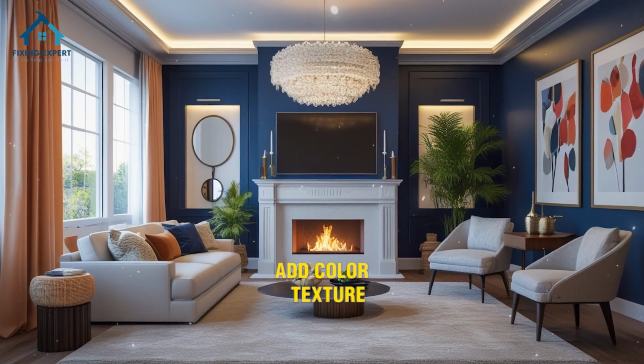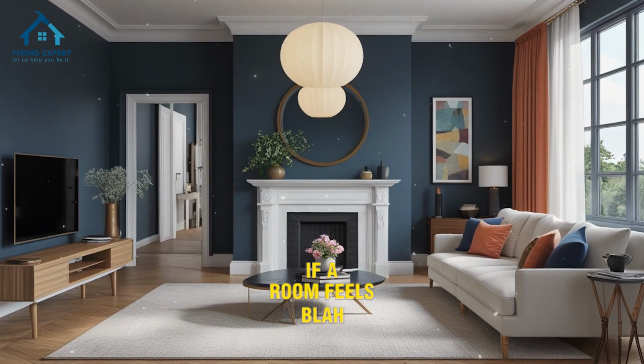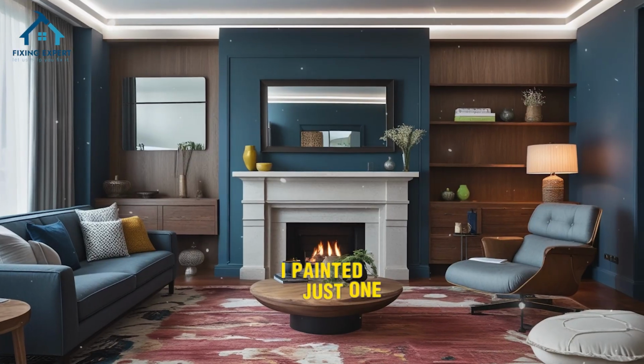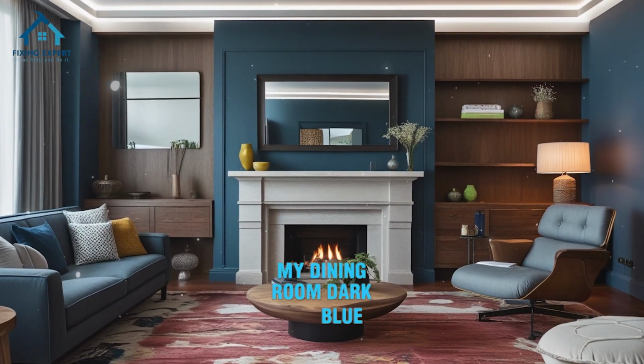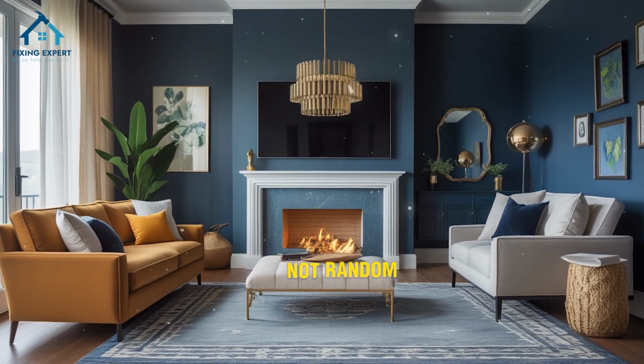Add color, texture, or light to draw the eye there. If a room feels blah, you probably need a stronger focal point. I painted just one wall in my dining room dark blue and hung a mirror on it. Now the room feels designed, not random.